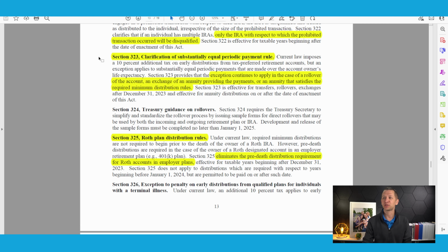So anyways, Section 323, clarification of substantially equal periodic payment rules. So it looks like you can make changes when you're still making these substantially equal periodic payments. If you don't know what this is, it's a way that you can actually get money out of your retirement plan before you're 59 and a half. You could take it early as long as you're doing substantially equal periodic payments. There's a few formulas in doing this where you can start to take the money out, basically in an annuity format, early. And it looks like we can now make some changes, roll the money from one brokerage account to another. That's what it's basically looking like for Section 323.